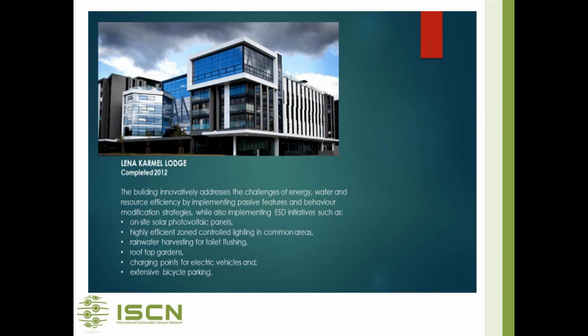So let me now go on to the Lena Carmel building. This is an area I've just started to do research on, and as I mentioned before, the Lena Carmel building is a very large student residence. Fenner is offices and teaching tutorial space. This is accommodation for 550 students, mostly undergraduates, some postgraduate. It's also a very expensive building by comparison, around about 8 times more expensive than the Fenner building, getting up to around $80 to $90 million Australian to build.